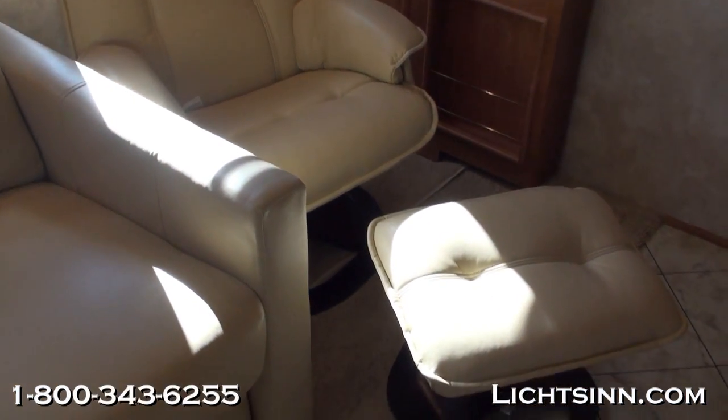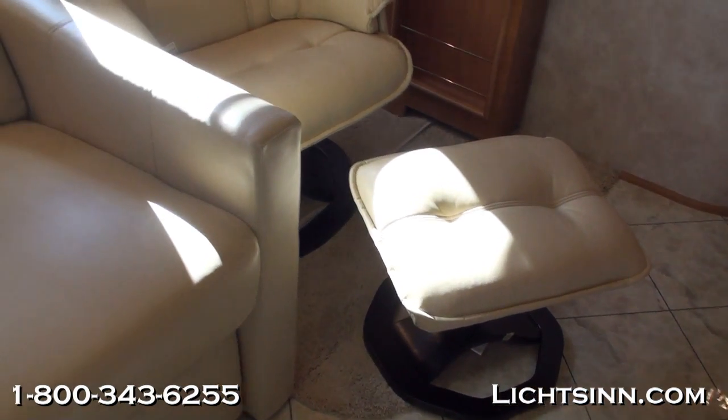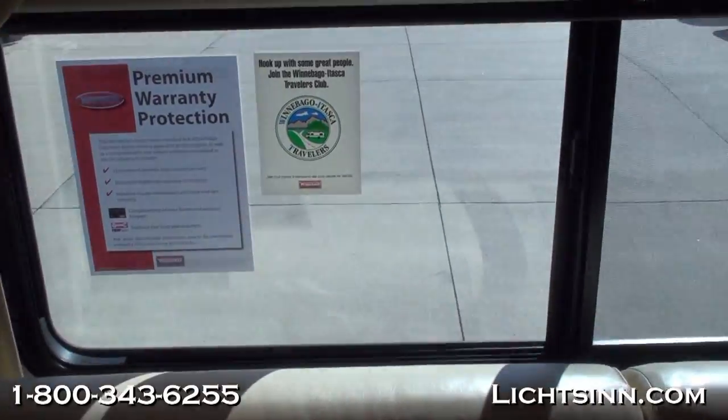This is a freestanding Euro chair, which does have a clamp mount for the floor, but it is lightweight enough that it can be moved throughout the coach. And it features a wonderful pull-up table just adjacent to it that will drop right into your lap. Very neutral lines, neutral decor.